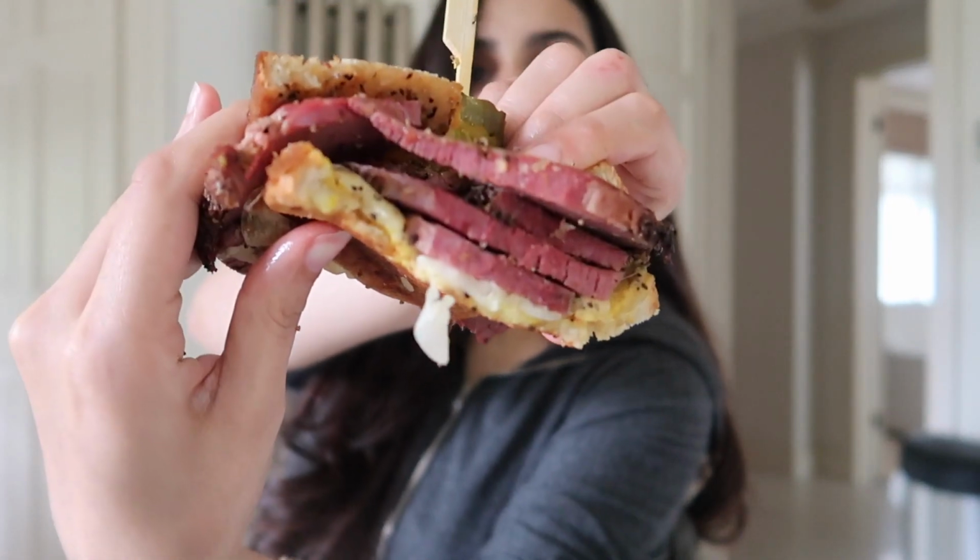pastrami for 2 sandwiches. So yeah, given the price point, I think £30 for 2 sandwiches for 2 people is a little steep, but I'm all about supporting small businesses, right? So if you want a fully loaded American halal pastrami sandwich that we don't tend to get over here, these guys are your best bet.